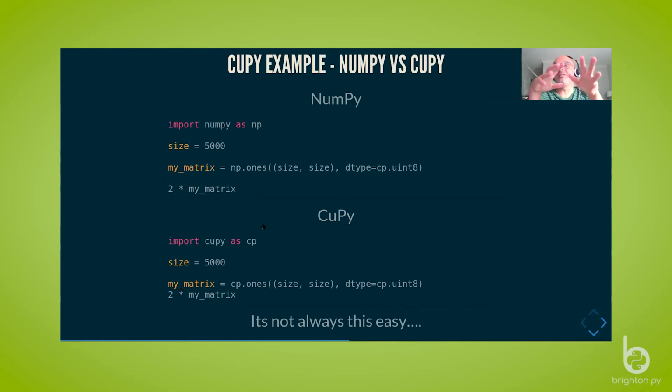So this makes your life very, very easy. It's not always like this. There is stuff that's not implemented, or it might have a few differences, but in many, many cases, you can just drop in, replace one library for the other, and get very, very large speedups just by doing this. Probably not in multiplying by 2, because that's not really much to be done, but for more complex things.